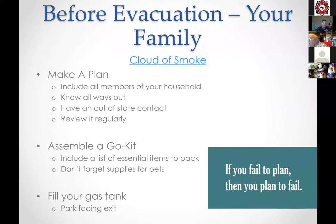So, you may be the main person that drives, but you never know. Maybe you have children or guests that are staying at your house, and all of a sudden they're needing to evacuate, and they usually depend on you to drive or tell them which direction to go. You need to make sure that everybody in your household knows all of the different routes. Have the discussion with them. Don't assume that they know.